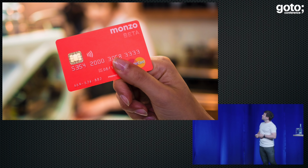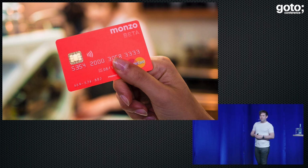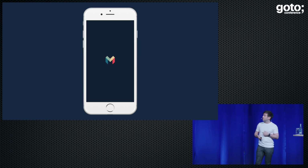We give out super fun hot coral prepaid cards. And we've basically been going through the process to become a fully regulated bank. And that kind of happened a couple of months ago. So these cards will convert into normal current accounts, probably early next year. And these are connected to an app, which is mobile first.